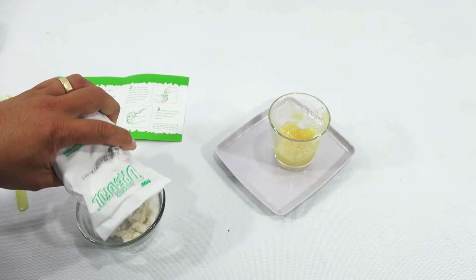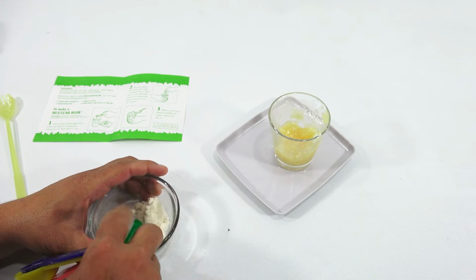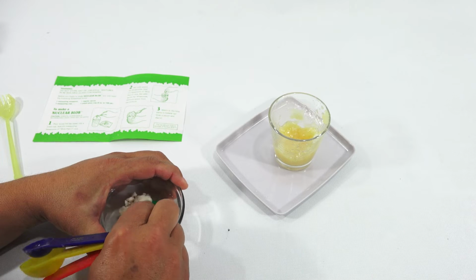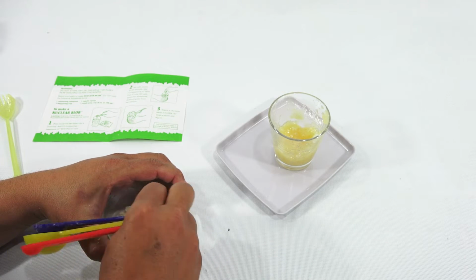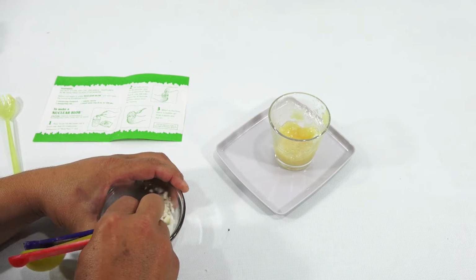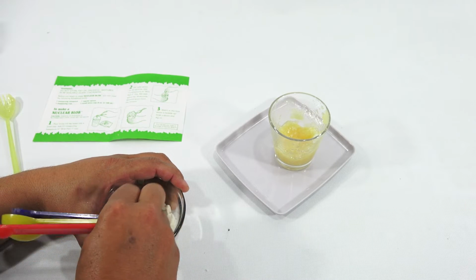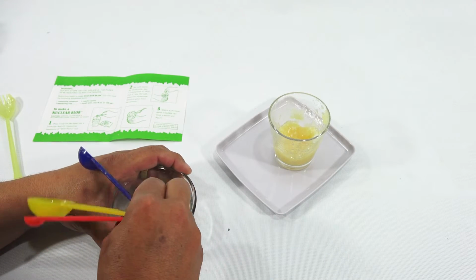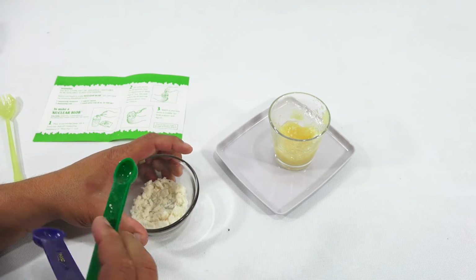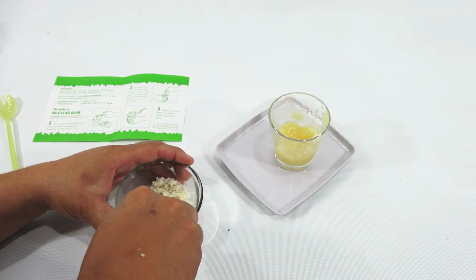It seems okay. Let me just break this up a little bit. It's not blobbing at all. We'll see if this makes a difference. If not, then we know that the chemicals have gone bad.